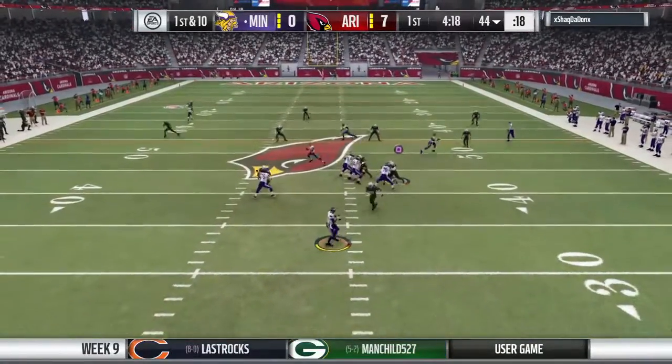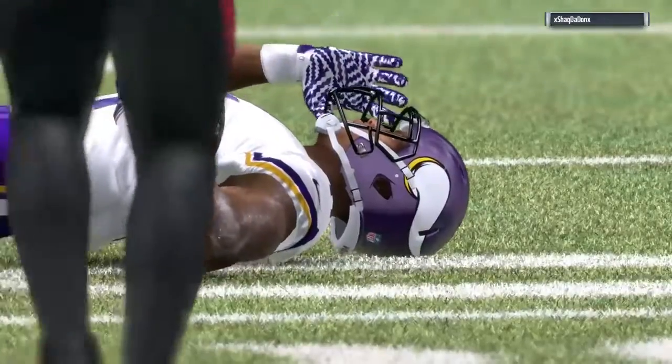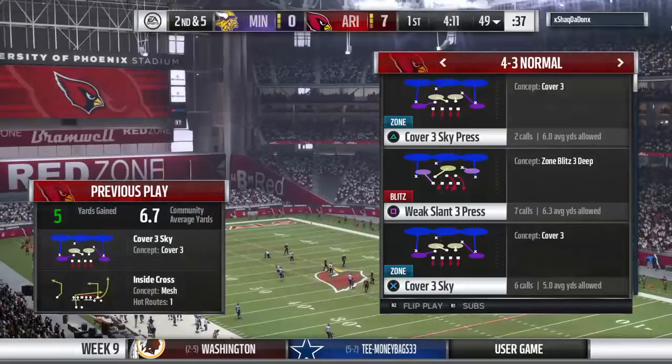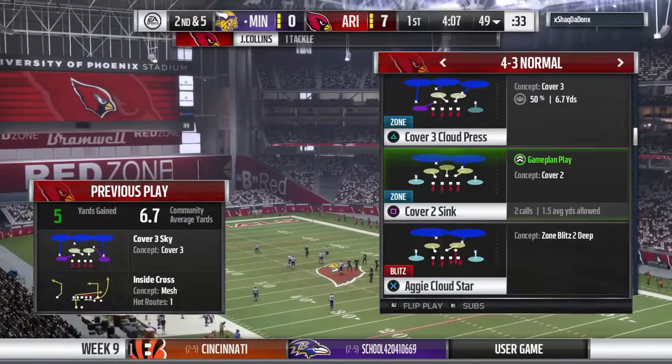Bridgewater now looking to throw on first. Over the middle, he's got Treadwell. 5 yards on the catch there, brings up 2nd down. The starters now on offense, and Stephon Diggs, our first chance to see him today.